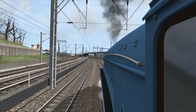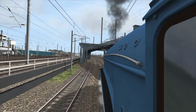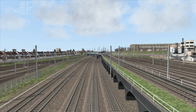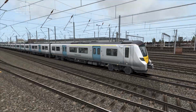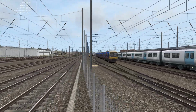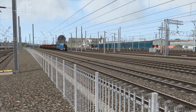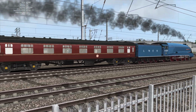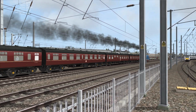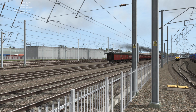Something about driving this A4 at speed along here, it really is entertaining. Aha, look, we've got some Class 700s here and 365. Okay, that's pretty cool. There's like a fading effect, a difference in the sound of the chuffs in the distance as well. Fantastic.